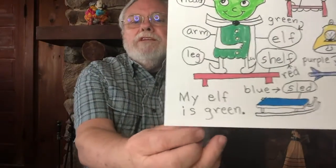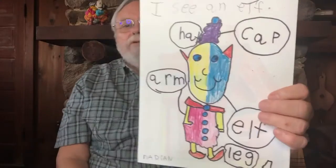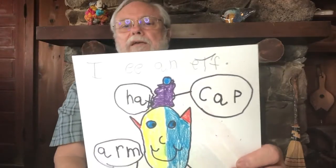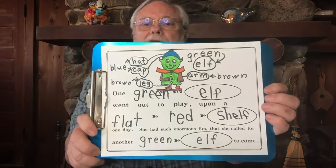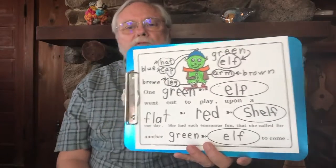So I wrote the sentence, my elf is green. And I showed you one of my students' pictures the other day, and she drew her elf, and the sentence that she wrote says, I see an elf. And so after you have finished drawing your picture and you're writing your color words, then you can always write a sentence about them. And we also did a verse for our song so we could practice our words. So we can practice doing these over and over again.